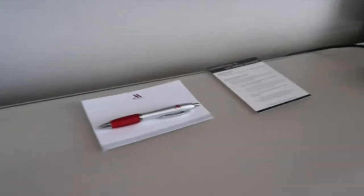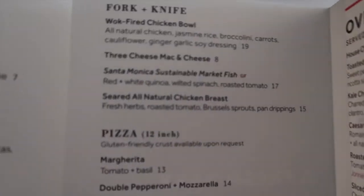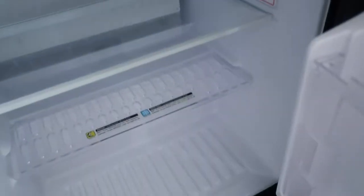This is the room service menu. It's really great because the room service here, if you look, they serve it from 11 a.m. to 1 a.m. All different hot foods like pizza, burgers, chicken sandwiches. They also have some healthy options like chicken breast, and it's really nice that they do that till 1 a.m. Then over here we have some extra drawer space, and in here a mini fridge, and it's a decent amount of room with different compartments.